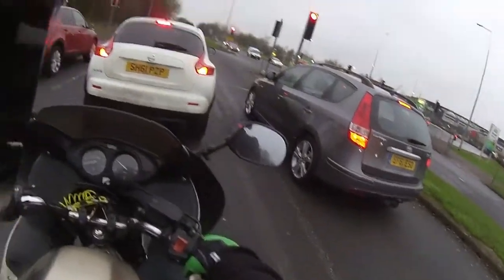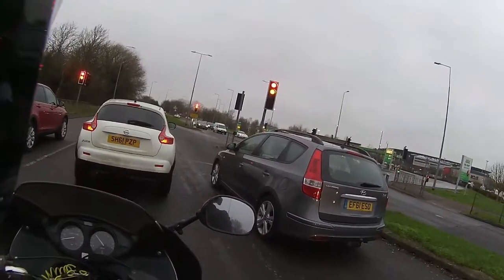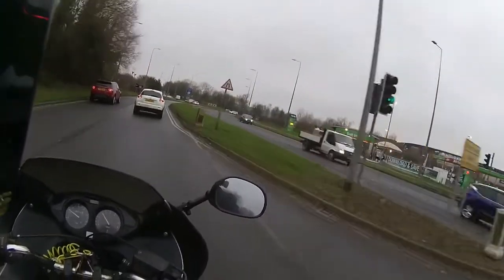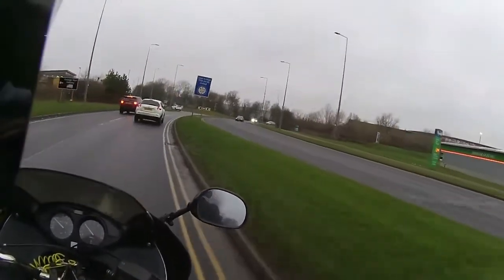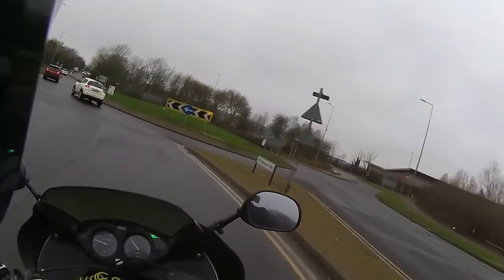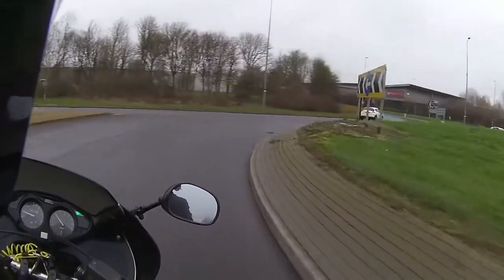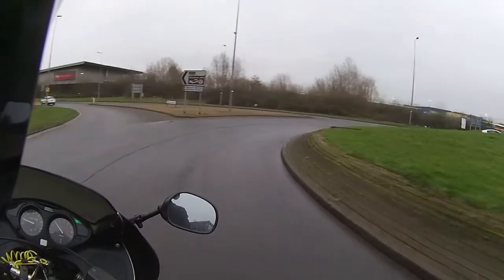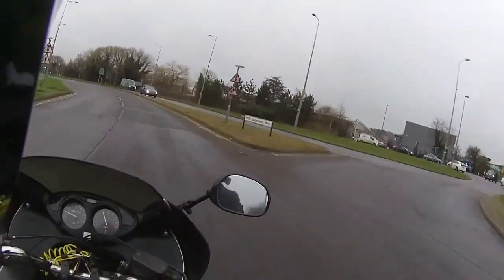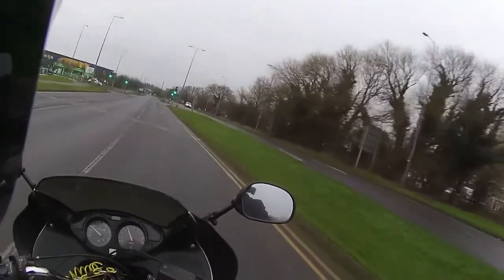Nice purr from that engine underneath me. The clutch change is very, very smooth on this. And then once again, just feed it into the roundabout. Now, a nice wet road as well, and that rubber is just holding that line. As you can see, just tracking the line of the road as I come round. And over a couple of potholes, the suspension is very, very crisp as well. No issues at all with this bike.